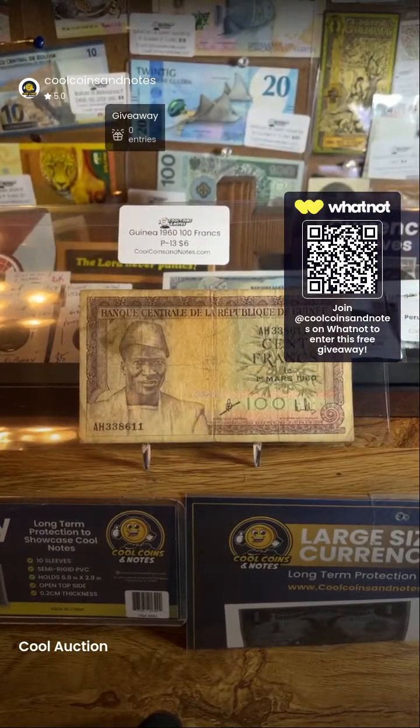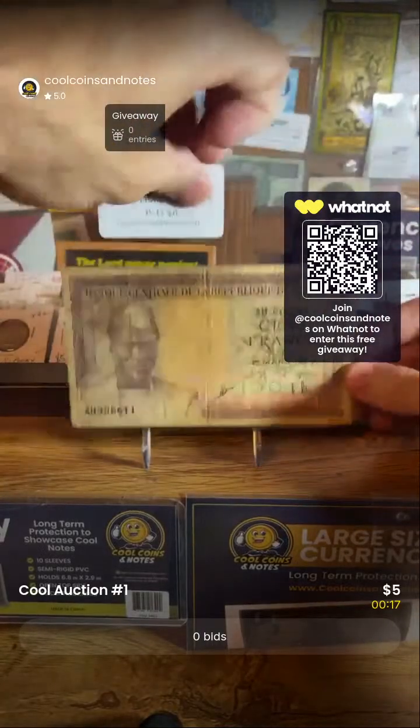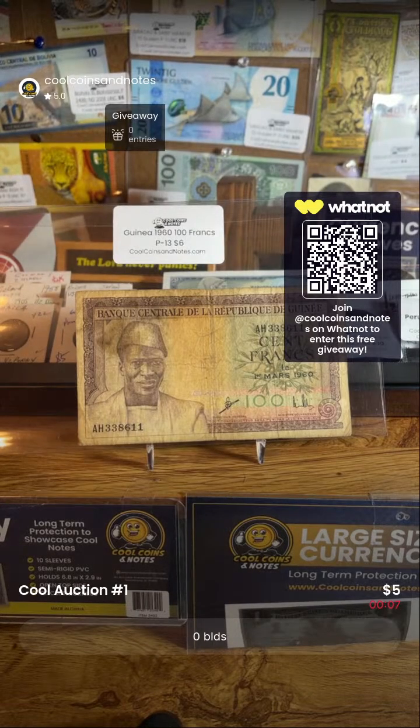You asked about Guinea. 1960, 100 francs Guinea. I did work up some Guineas by request. I have some uncoins too. Oh, check this out, y'all. Yeah, we'll have a bunch of great notes here the next few days. We've got a solid stack I'm working through.